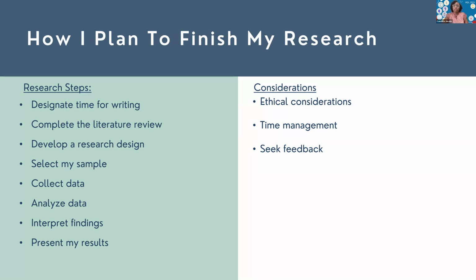So complete my literature review, develop a research design, which I've done, but of course, changes may need to be made based on the data collection process. So select my sample. So I've identified the population that I want to study, but then I need to determine how I'm going to select those participants. And I'm going to use my screening survey results to identify participants in which to schedule in-depth interviews.